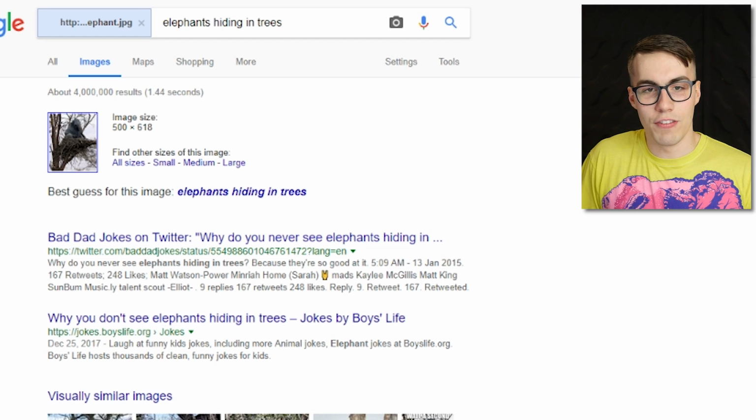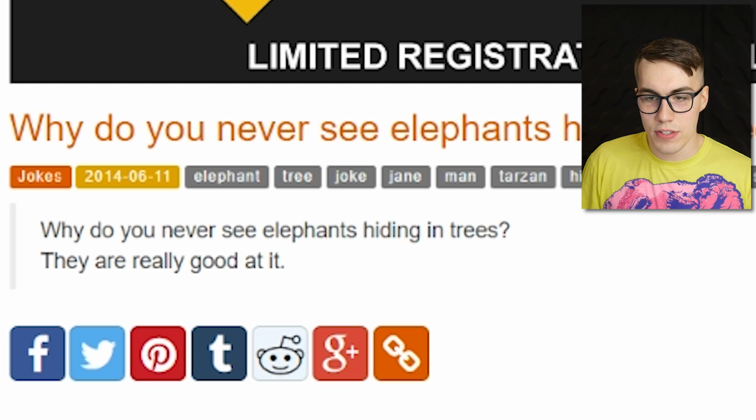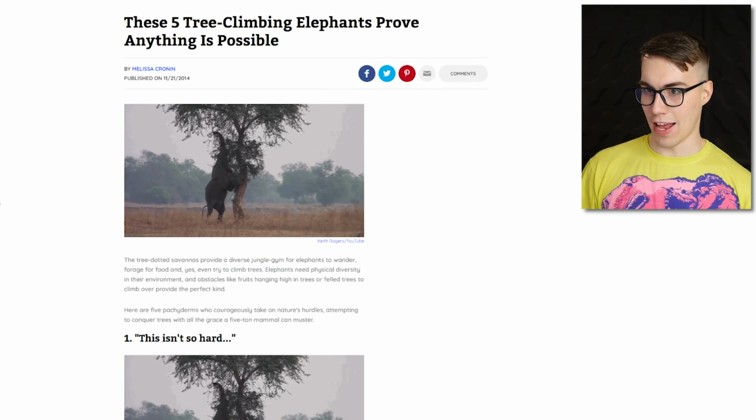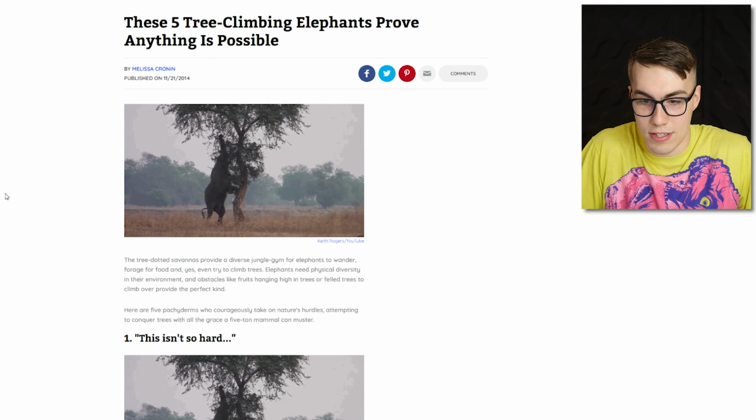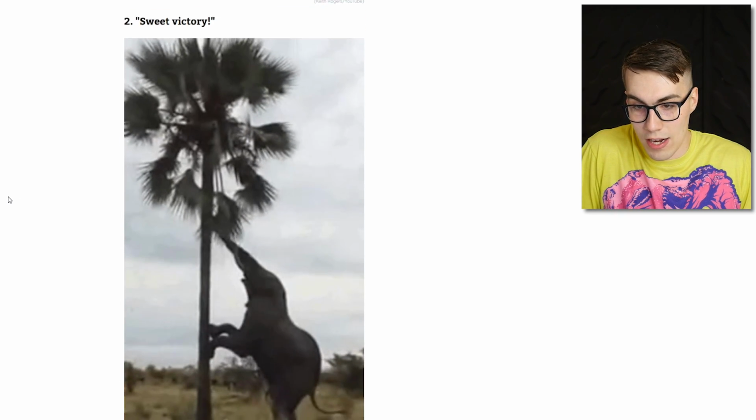Search by image. Elephants hiding in trees. Well, that doesn't make much sense. Why do you never see elephants hiding in trees? They are really good at it. What? Really? It's a joke? These five tree climbing elephants prove anything is possible. Well, maybe it is then. Jeez, I just thought it couldn't happen.